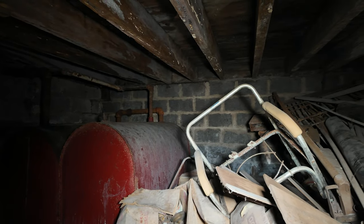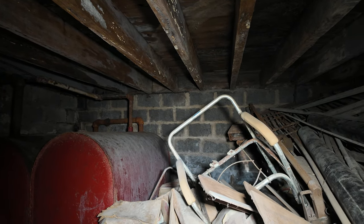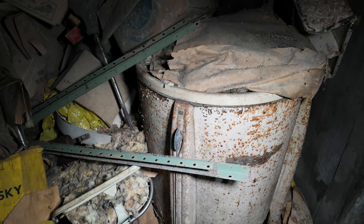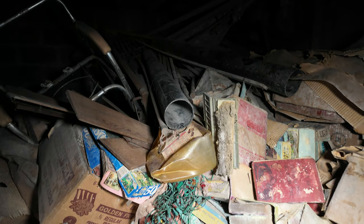Oh, there's an adult, I guess you want to call it a potty chair. You can see the frame where the insert of the plastic toilet tub would go. A lot of puzzles here, books. This is another washing machine right here. Older one. And just heaps of stuff. I'm just going to call it that, stuff.